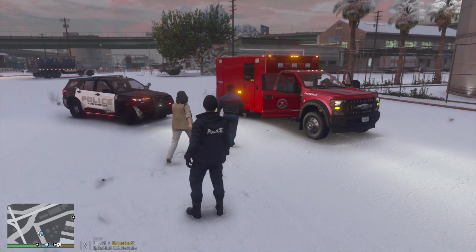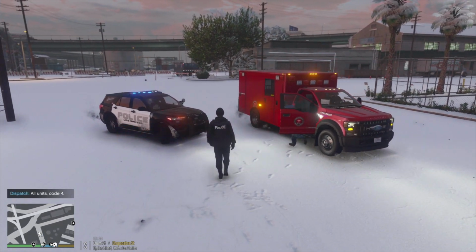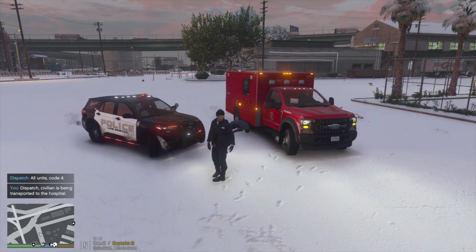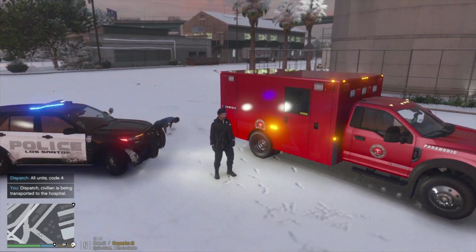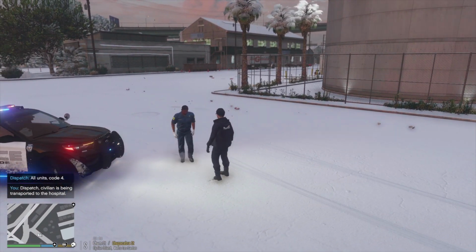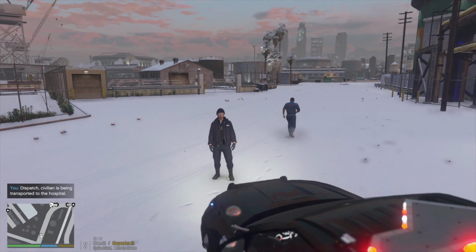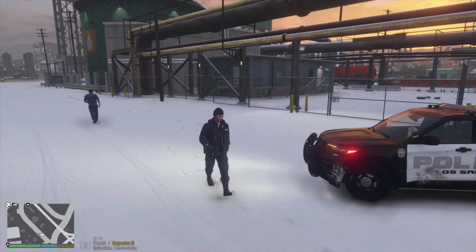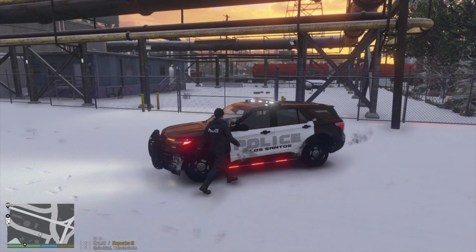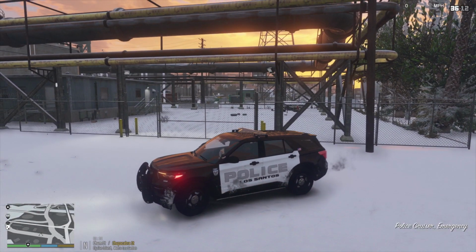Alright, so paramedics are gonna take her and check her out at the hospital. Oh, they need to check out themselves. Oh, dude, you're running over your partner. You alright? Yeah, just walk it off, dude. You just got a limp now. Oh, man. All right, well, we're going to be code 4, and we'll be back out 10-8 off of this one.